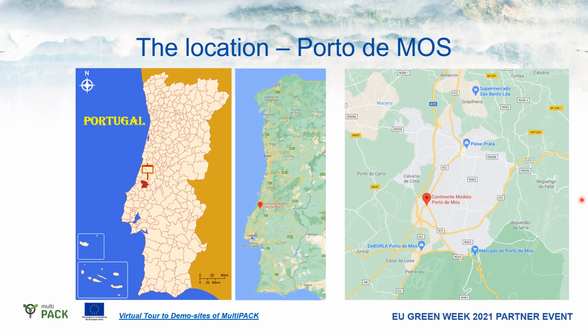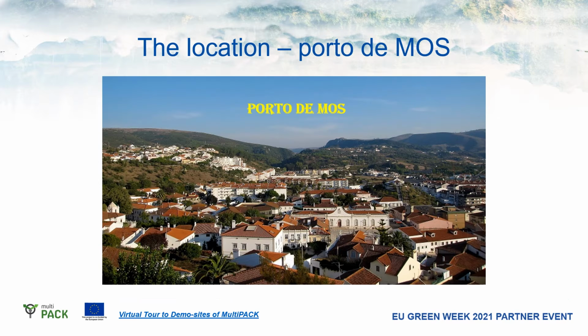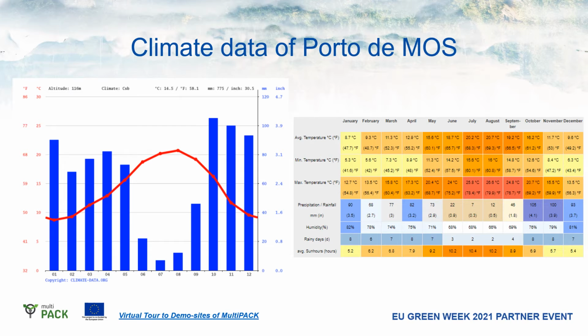Location is in the middle of Portugal and not directly at the coast, but close to the coast. And this is a picture of the area. The climate data for Porto de Mós show that there is a very dry summer period where the mean temperatures are coming up at relatively high levels.